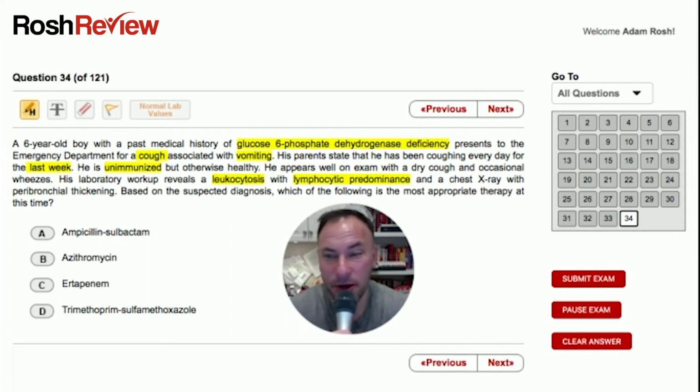Now this is a 6-year-old boy, and he's unimmunized. So he falls into the group where it's possible he could get anything here. Because he's unimmunized, we're immediately thinking about conditions that a child would not get if they had received the vaccine. So here, Bordetella pertussis is really the number one possibility, and this is why.